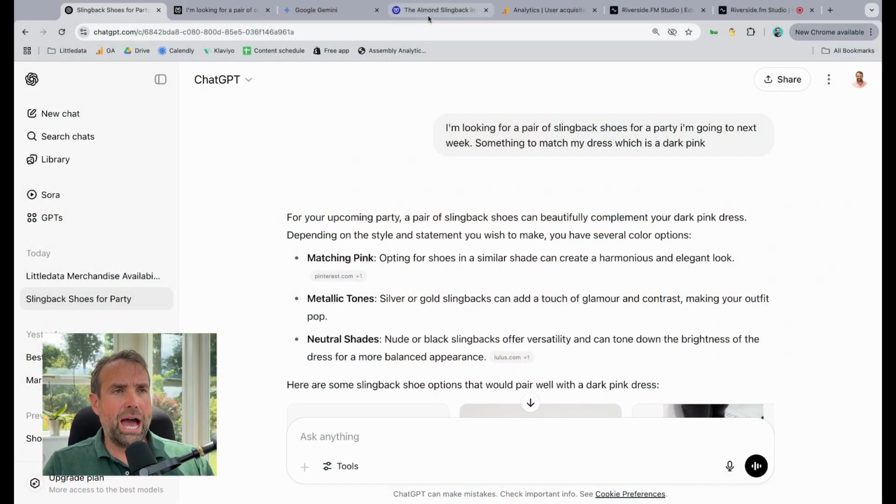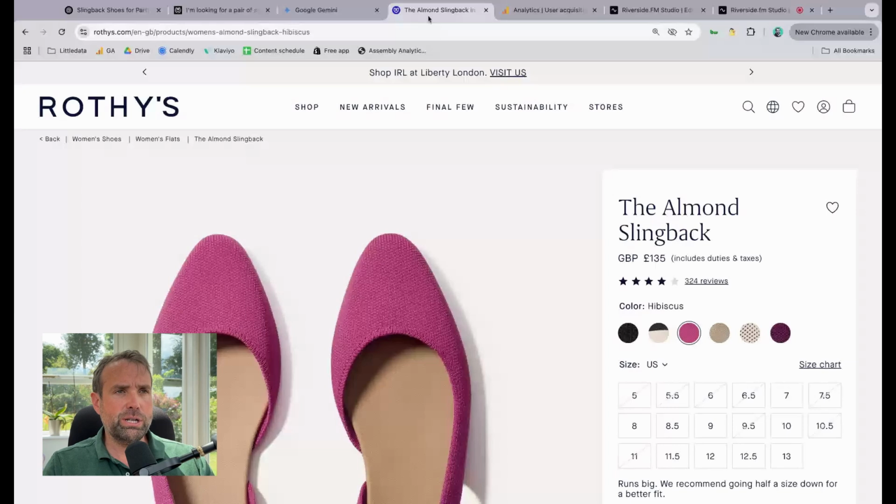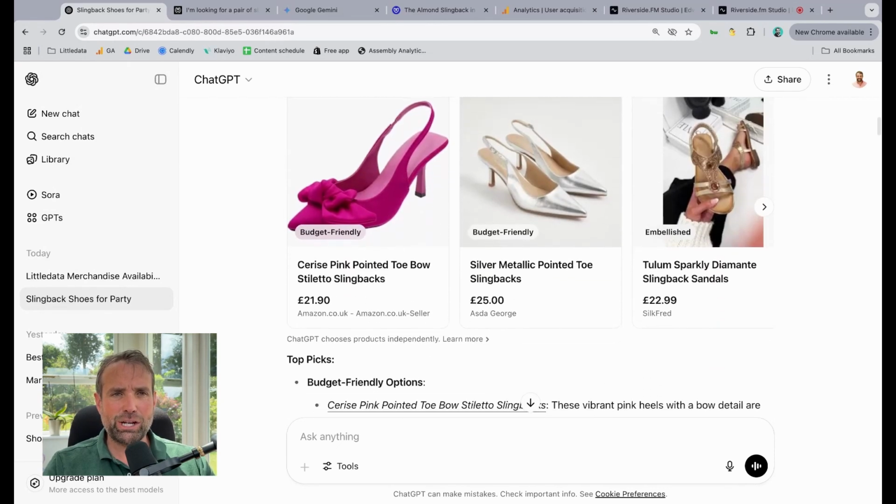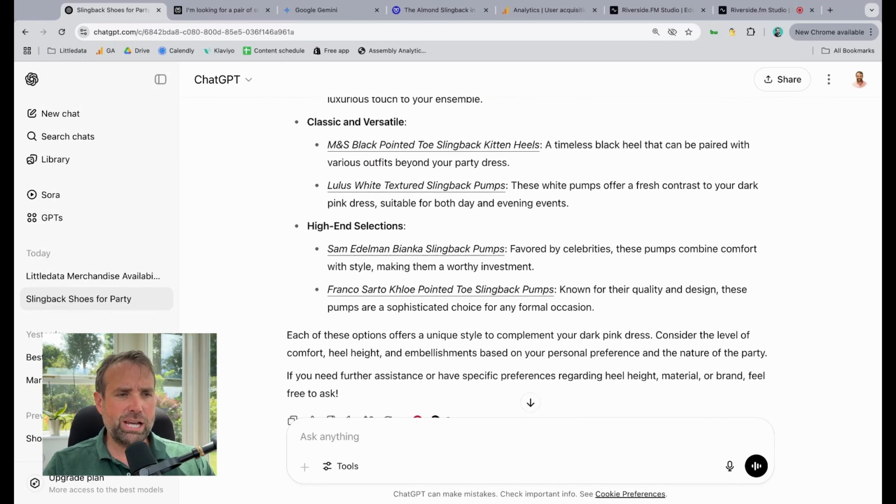So let's start with ChatGPT, and I'm going to look for a shoe by one of our customers, Rothy's shoes. So Rothy's have a shoe called the Almond Slingback. It's in a dark pink hibiscus color, and I'm going to try and get ChatGPT to recommend me that shoe. So I start with a fairly generic search. I'm looking for a pair of slingback shoes for a party, something to match my dress.